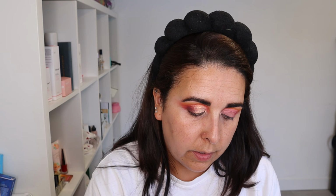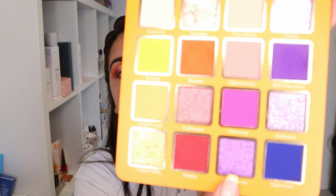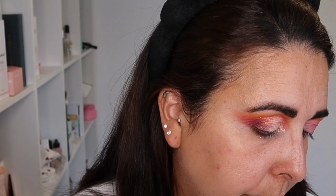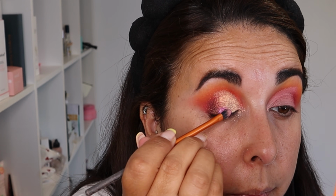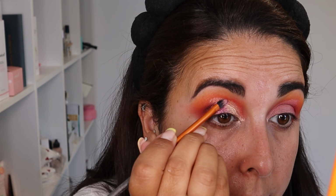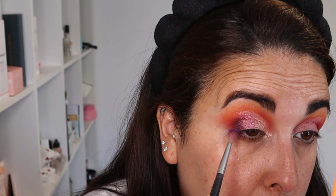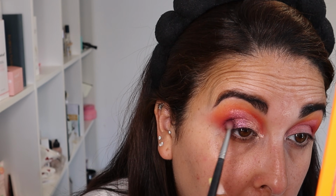And then with that same brush I used for the shimmer, the detailer brush, I'm going to take Confidence, which is this one here. It's a purple shimmer, and I'm going to pop that in the middle. This might make it all go wrong, but I have a feeling it won't. I'm just going to pop that in the middle there to blend between the two, like so. And I'm going to go back into that Morphe brush, back into Self Discovery, and pop a little bit more in that outer V.